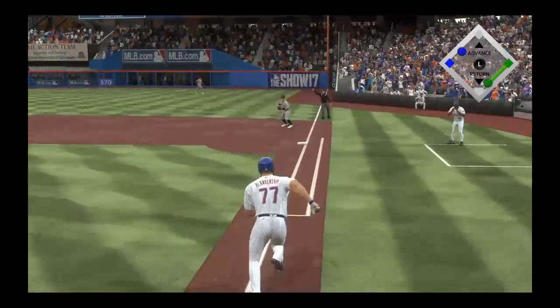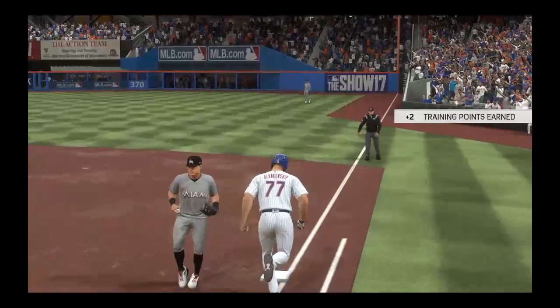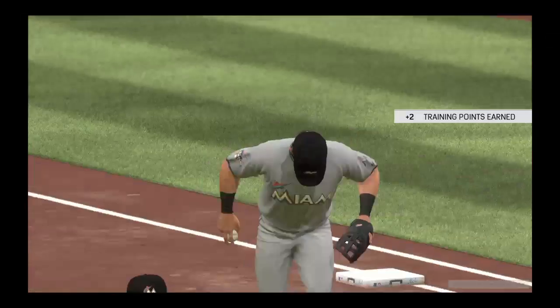Down the first baseline. Dietrich ranges to his left. And he'll step on the bag himself, and the inning is over. Strand 1.